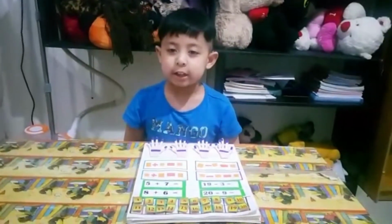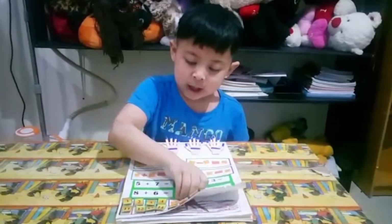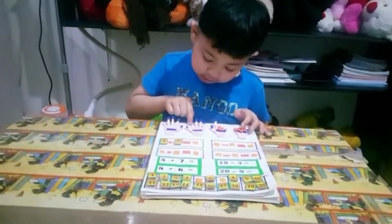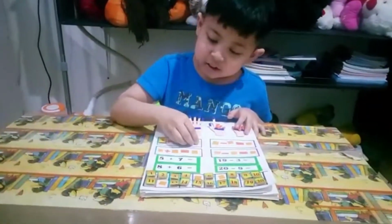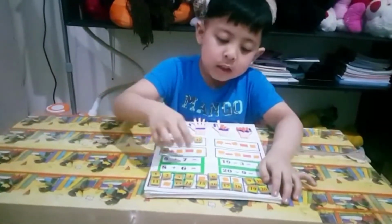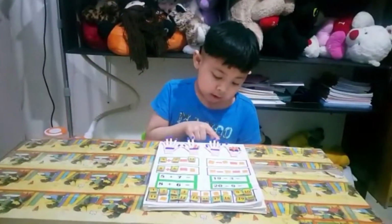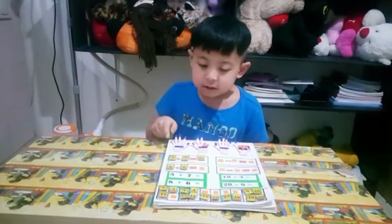Good evening, everyone. Today I'm going to talk about my math project, addition and subtraction. 5 plus 7 equals, 7 in this hand and 5 in this hand. 1, 2, 3, 4, 5, 6, 7, 8, 9, 10, 11, 12. 8 plus 6 equals, 6 in this hand and 8 in this hand. 1, 2, 3, 4, 5, 6, 7, 8, 9, 10, 11, 12, 13, 14.